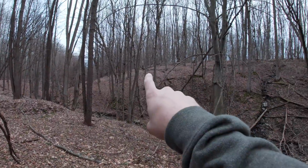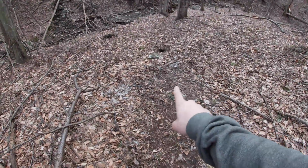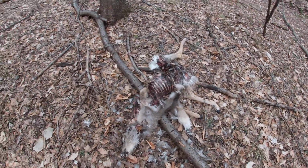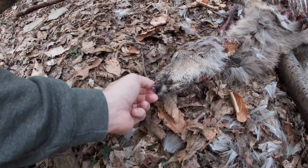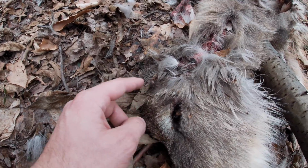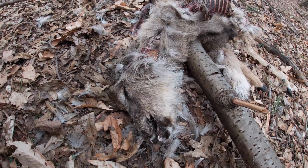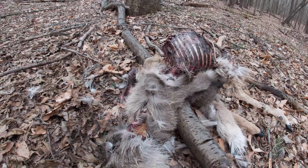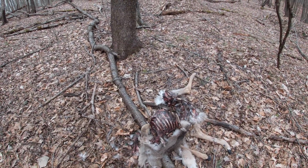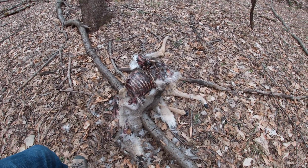I was walking the edge of that ravine up there on a big deer trail, and I could see all this hair over here. And I walked over here, and here lays a dead little fawn. Of course, it's a button buck. Seems like pretty much whenever I find a dead fawn, it's a button buck for some reason. No idea what happened to the bugger. But I do know he is no longer with us.